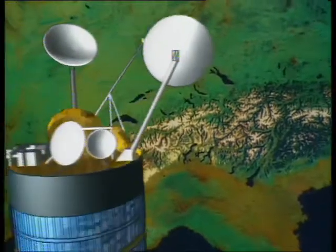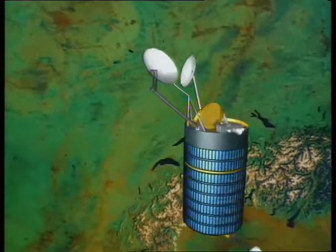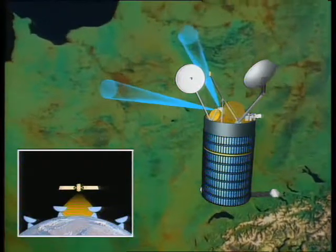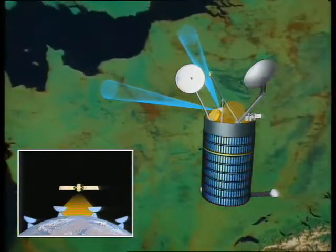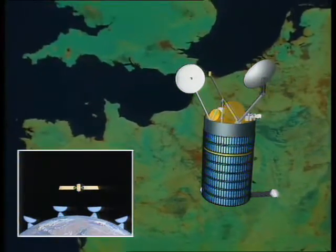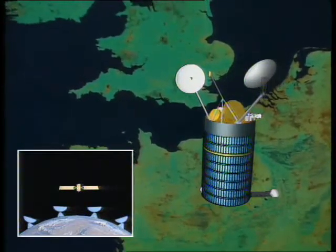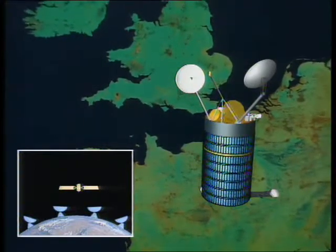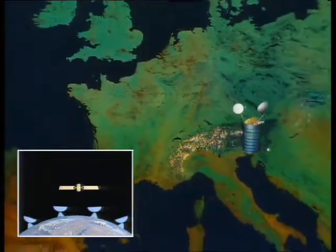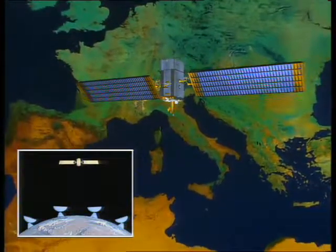Safety and reliability are also crucial in space communications. All orbiting spacecraft need to keep in constant touch with ground stations to receive commands and to download data. Because of the Earth's curvature, a spacecraft in low Earth orbit needs several ground stations to keep in touch with ground control. In higher orbit, the number drops considerably.